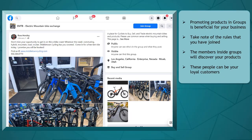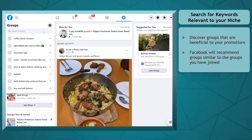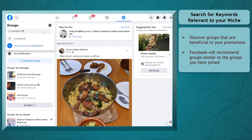There are different rules that every community implements. You just need to take note of what the group allows in terms of product promotions. When you have chosen the right groups to share your promotions, the group members who will discover your content will begin to notice your products, and later, they might become one of your loyal customers who prefer to choose your brand over your competitors.